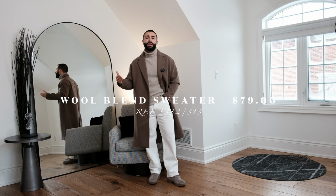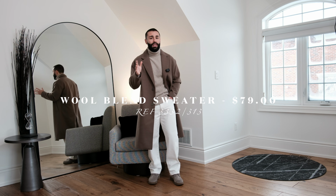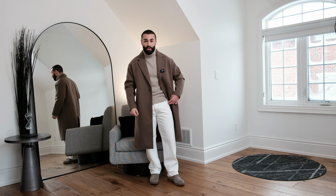jacket. Now keep in mind, when I do these hauls, I do keep the tags on because I'm not too sure what I'm gonna keep when I do film these. And I actually like to get your opinion in the comments. Hey Nando, you should keep this or you should keep that. So that's why you see the tags on most of the time, because I haven't really decided if I am going to keep certain things.